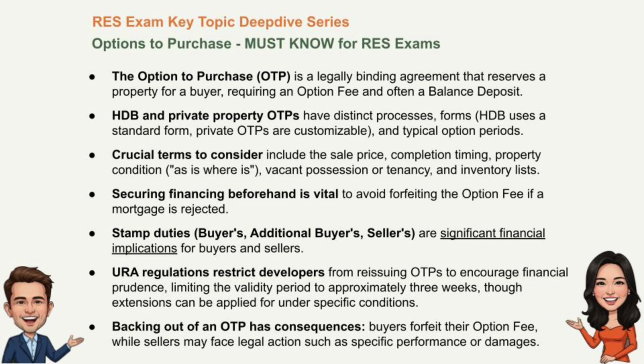It sounds like you're just reserving something, right? Like putting a hold on a really popular concert ticket, maybe. You're spot on with that initial intuition. An OTP, or option to purchase, is a legally binding agreement between a buyer and a seller for the sale of a residential property. Its core purpose is exactly that, to grant the buyer the exclusive right to purchase that specific property within a predetermined period, which we call the option period.